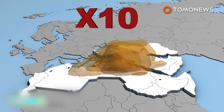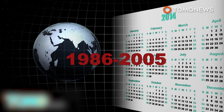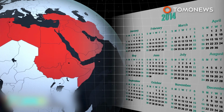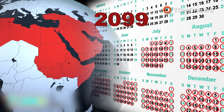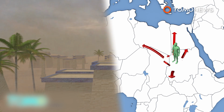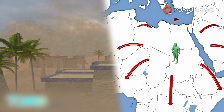Also, heat waves could occur 10 times more often than now. The hottest period lasted for about 16 days on average between 1986 and 2005. However, these areas will experience 80 days of extreme heat per year by mid-century, and up to 118 days by the end of the century. The increasing air pollution caused by desert dust storms could make the environmental conditions intolerable, forcing people to migrate.